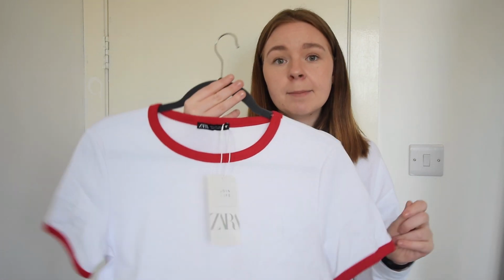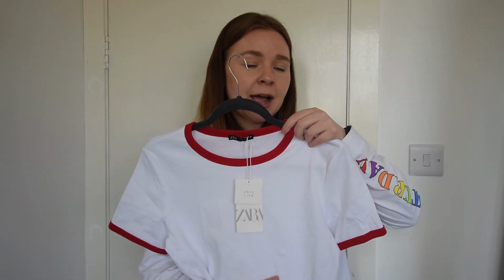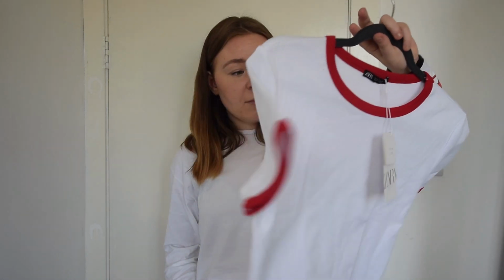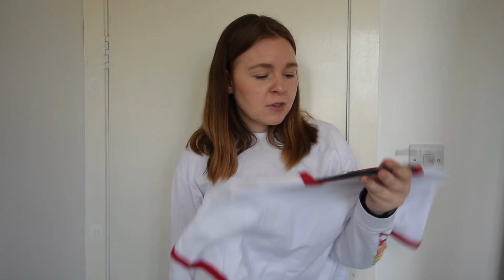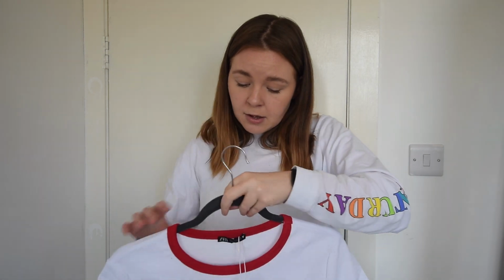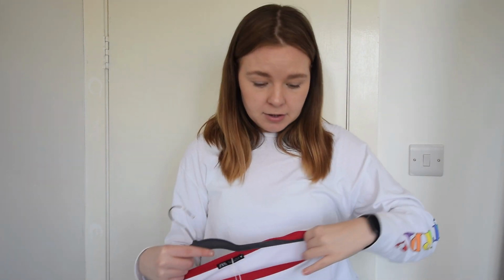This was $5.99, but again, like I said, I really like a Zara basic. I have a white crop t-shirt from Zara that I wear all the time, and it's a really nice crop because it meets the high-waisted jeans really nicely. So I just thought something like this would look really nice in the summer, like I say, with a pair of denim or denim shorts. They always look a bit American, these ringer style tees, to me. Not sure why, but I really like it, and I like the little pops of red. I think it's a really nice way to incorporate colour into your wardrobe without being ba-bam colour, you know?